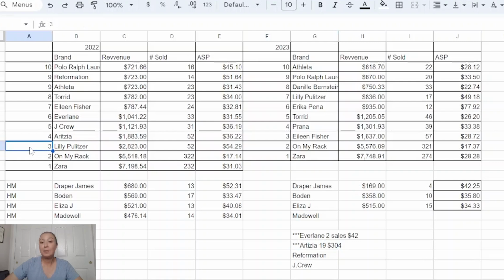Another big change here was Lilly Pulitzer. In 2022, it was in the number 3 slot and I sold $2,800 of it. I stopped paying up for the Lilly Pulitzer because I found that I wasn't able to sell it for as high as I used to. And as you can see, the ASP in 2022 was $54 and the ASP in 2023 was $49. So on average, it went down about $5 for some items. Because I was paying up for these Lilly Pulitzer dresses, sometimes as much as $20, I just could not justify that. So I stopped sourcing it a lot.